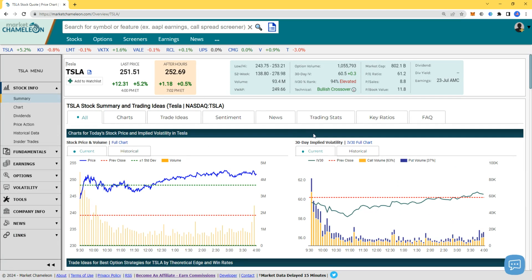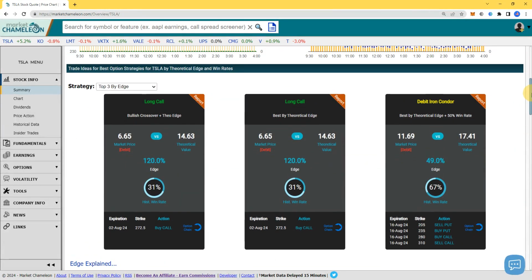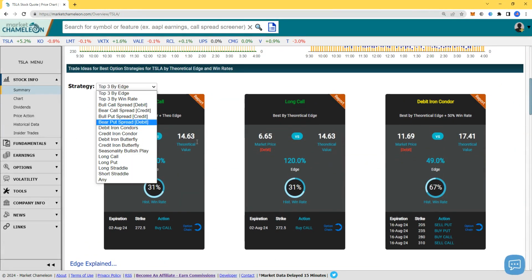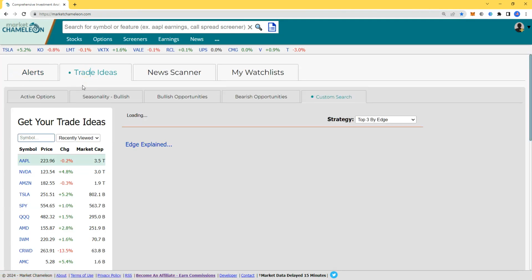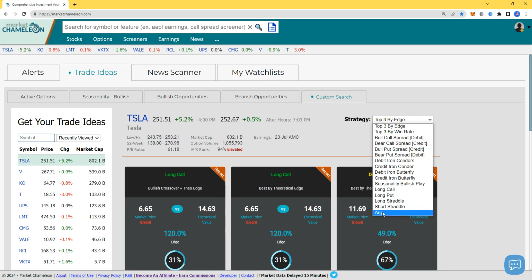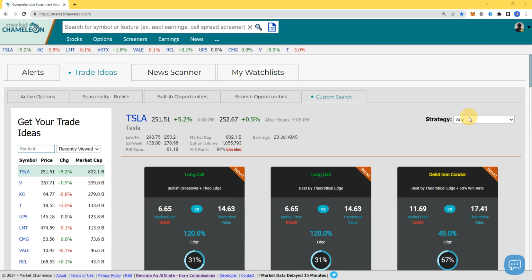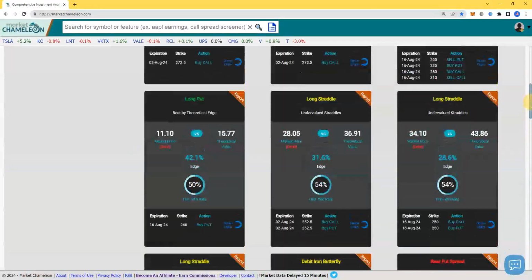First, you got all this information, 94% implied volatility, and then you got all those trades, which you can go by here, or same thing, click on Market Chameleon, click on Trade Ideas, click on Tesla, and change all this to any. And now we got ourselves all those trade ideas. We're gonna go over them and see what we can see.